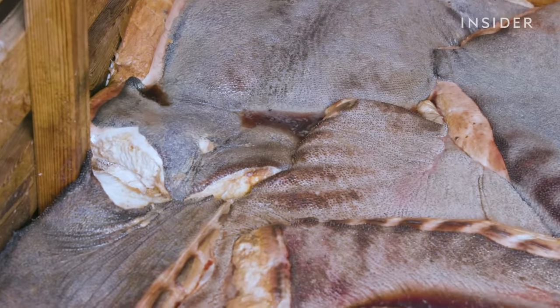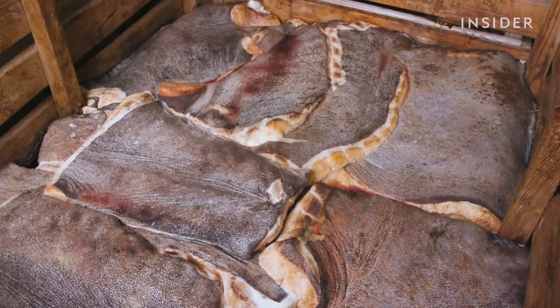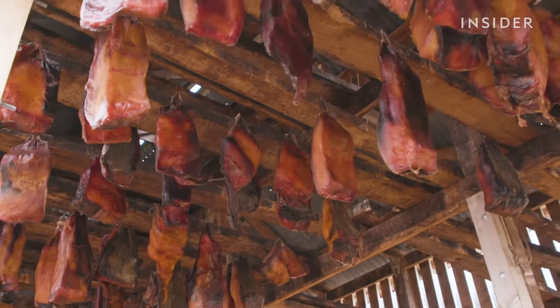One shark will give from 30 to 40 pieces of fillet. The meat ferments for 6 to 9 weeks in the wooden boxes. Then it's hung outside for 6 months to fully dry out.